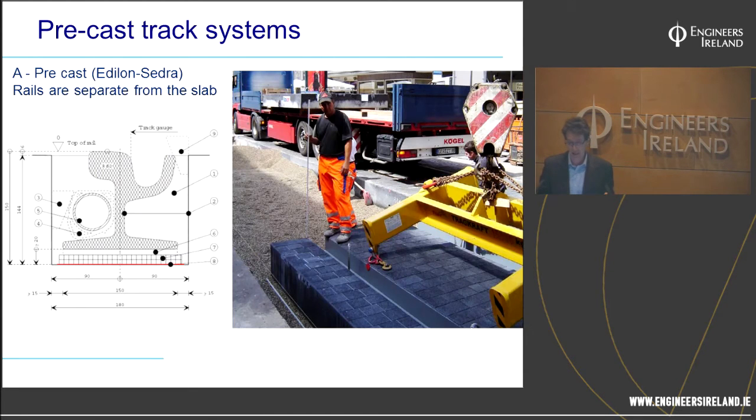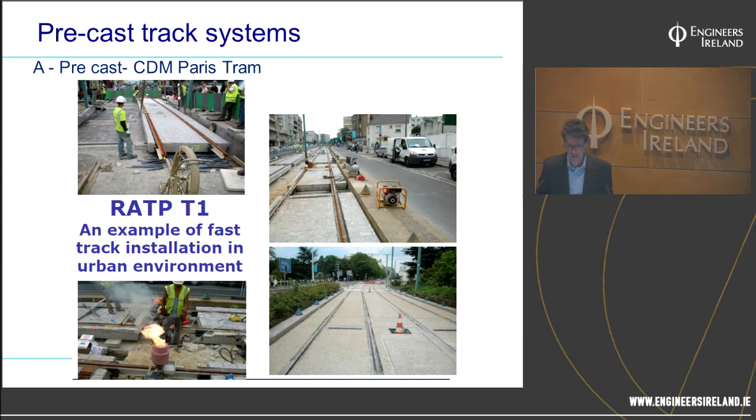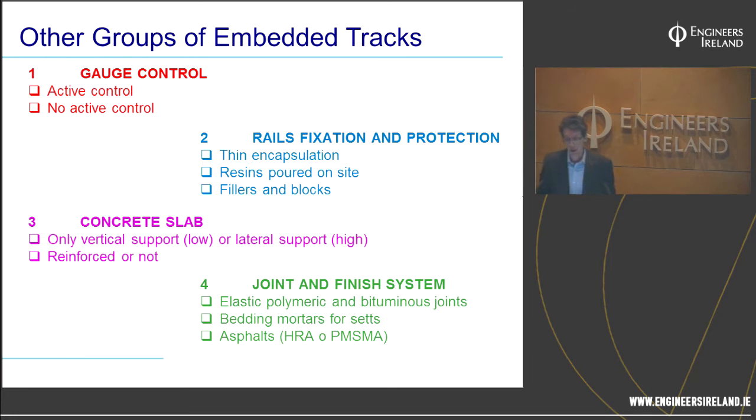Precast systems would be a completely different family, and they use them quite often on straight lines in Paris, for example. Now, I know there is a lot there. What I try to do is to say what are the main groups of embedded track systems.